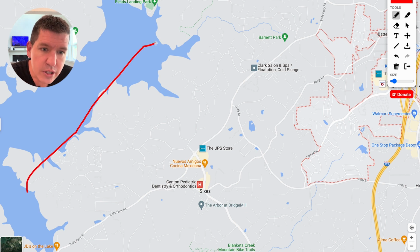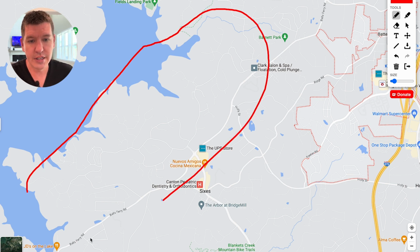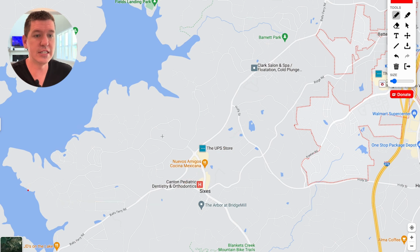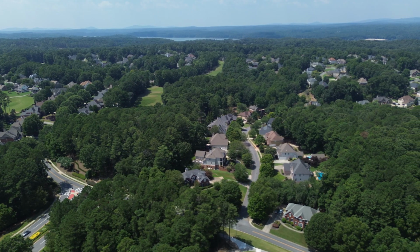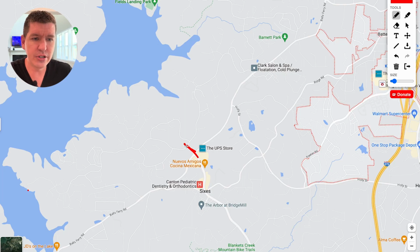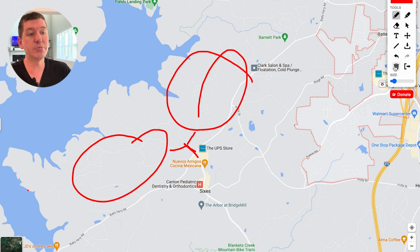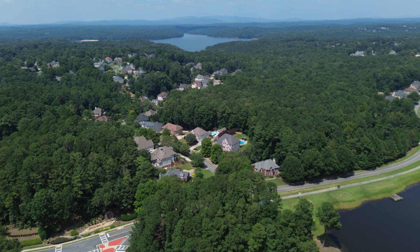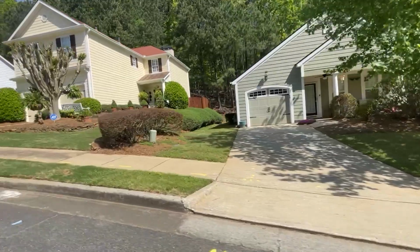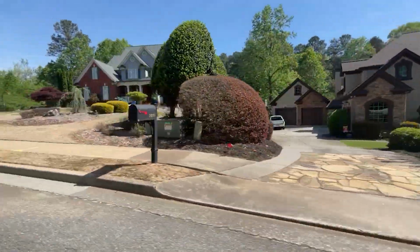absolutely huge. Let me see here. I believe it goes all the way over here. It's enormous. It's very popular. It's got amazing amenities. It's got a golf course. Right here is where you enter the neighborhood, and you can either go left or right. If you go right, this is the golf course side of the neighborhood, and then left, there are also some beautiful homes over here. What's interesting about Bridgemill is that it has tons of different housing. There are cottages, townhomes, $1 million homes, and everything in between.